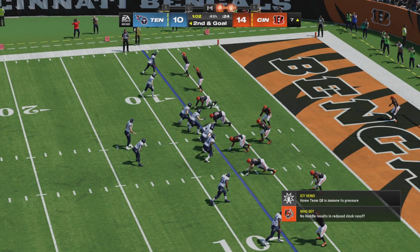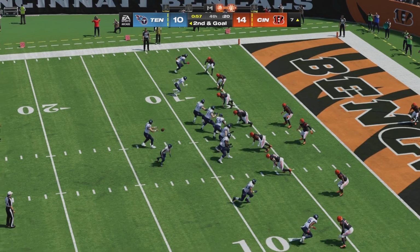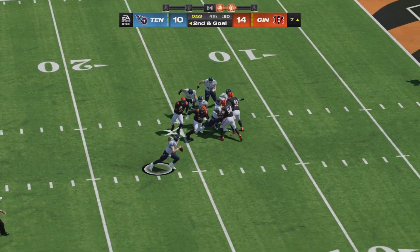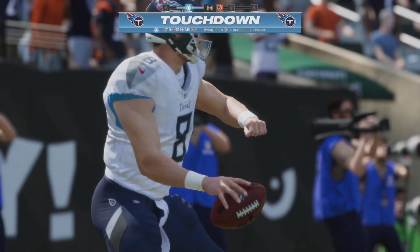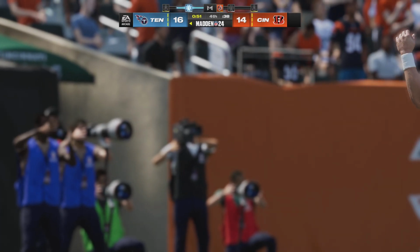Now from the 7, here's second and goal. Levis, he'll look to throw it. Escaping the pressure right. He takes it across for the touchdown, and they've taken the lead late in the final minute of the fourth. Wow, wow.